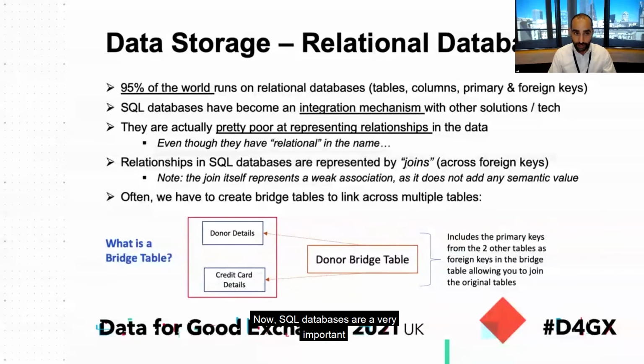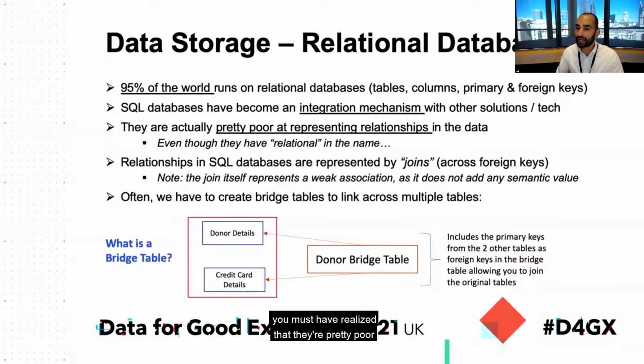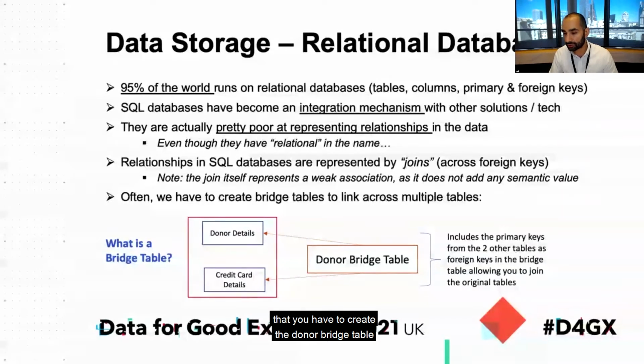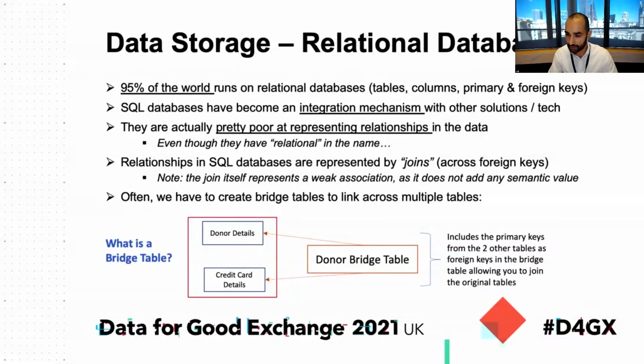Now, SQL databases are a very important integration mechanism in most entities. However, as we were talking about joins, you must have realized that they're pretty poor at representing the relationships themselves. So basically, they do not add semantic value, right? And one of these problems is the fact that you have to create a donor bridge table to go from one table to the other. Can we go to the next slide, please?